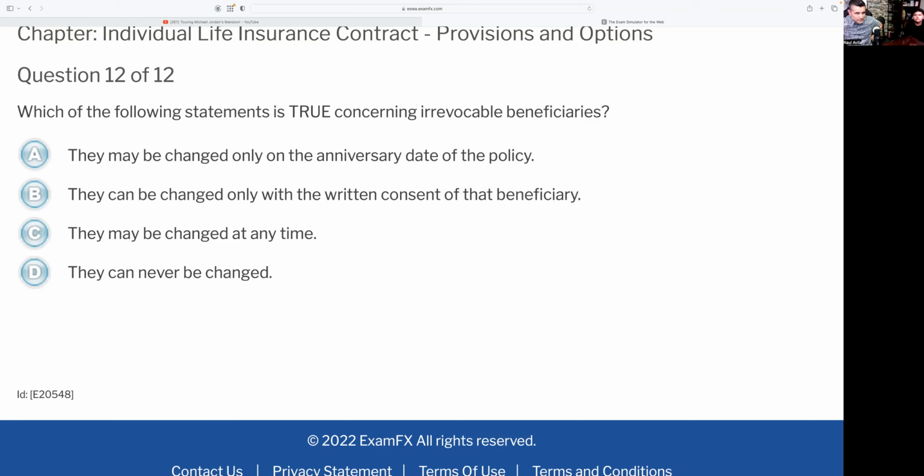Trust. It's like a will. Which of the following statements is true concerning irrevocable beneficiaries? Remember, irrevocable beneficiaries cannot be changed unless that beneficiary signs off on it. But why would he? He's getting the money. Why would he sign off on it?